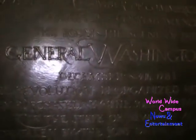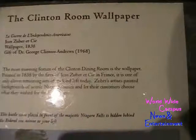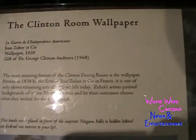December 4th. That's French. This place was built 300 years ago. With Fraunces Tavern. That's the Clinton room wallpaper. Right. Yeah, hand-painted wallpaper is what it is.